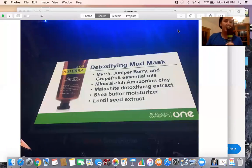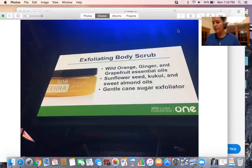It's $14.50. It's 12 PV back. You're going to get 12 PV back, okay? So with the things that aren't essential oils, sometimes the PV isn't exactly equal because it costs more to package it up. So you've got your new detoxifying mud mask. Absolutely wonderful. Another great one in the new EO Spa line is the exfoliating body scrub.